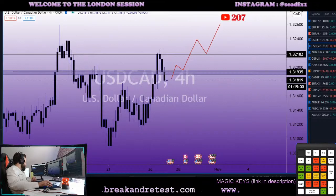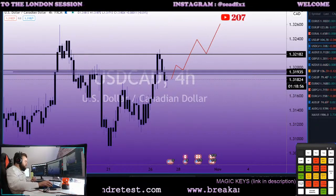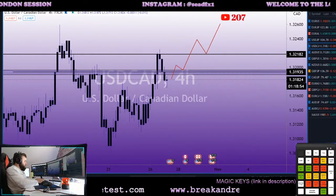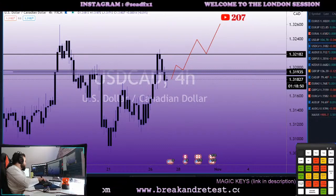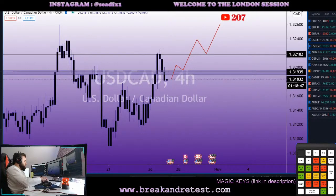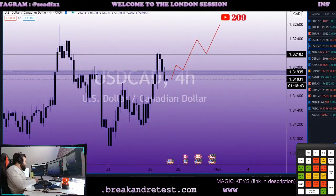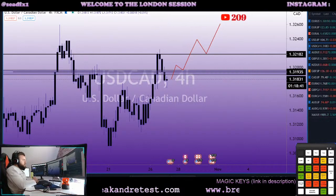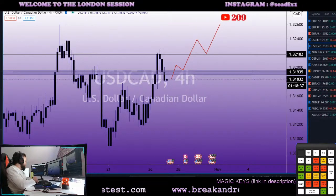Well, what leverage is recommended? It depends on you. 1 to 100. I would protect you also, because using low, small leverage just protects you from overtrading.